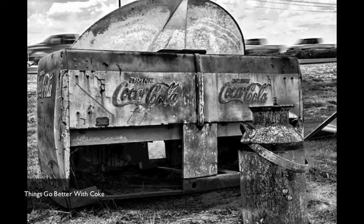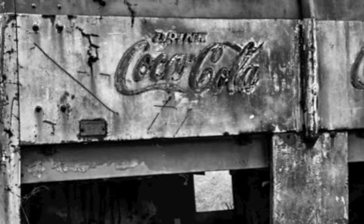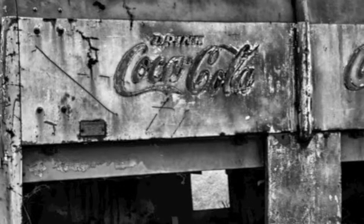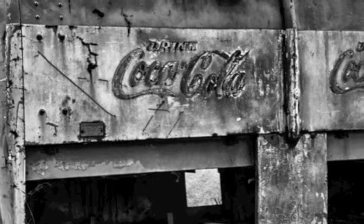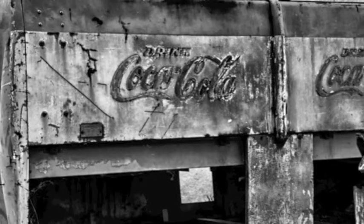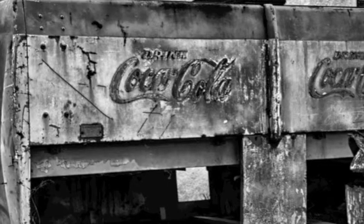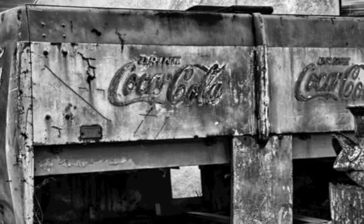Things Go Better with Coke, which I gave a score of 10. This is an image of an old Coke machine with a milk jug in front of it. Very textury, which I like a lot. I love textures, and this thing is just crawling with it. And there's some cars moving by in the back, giving a sense of motion and keeping the image from being too static, which is a good thing.